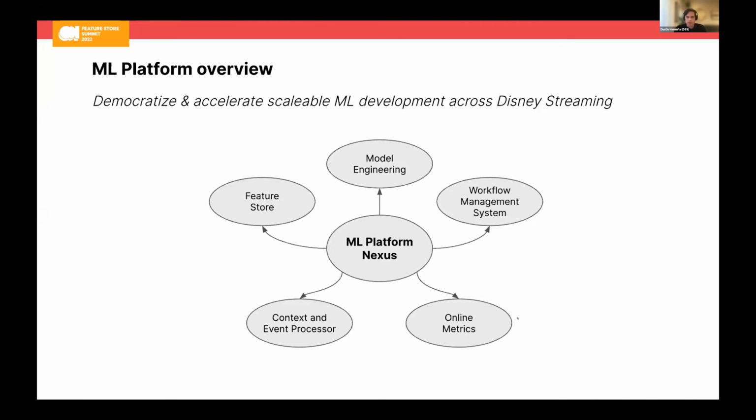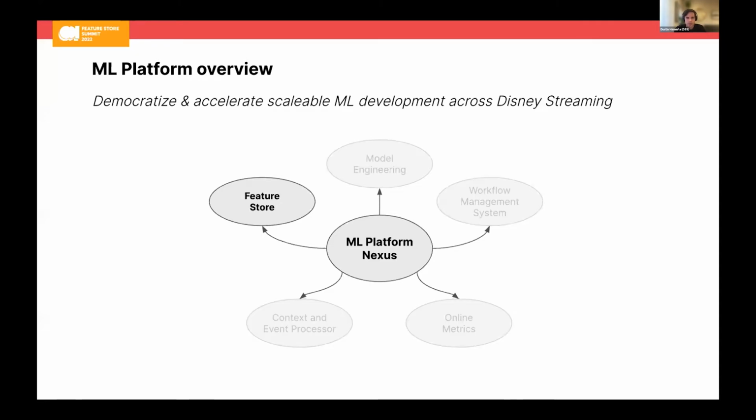And lastly, we have an online metrics component that allows us to track performance of our models in real time. So with this in mind, compatibility and being able to customize the APIs so that our feature store would interact nicely with the other components was definitely a driving factor when we decided on architecture and build versus buy.